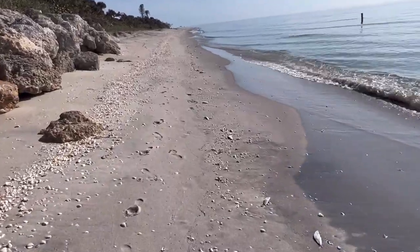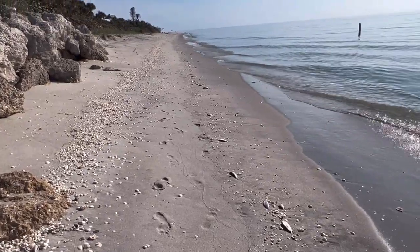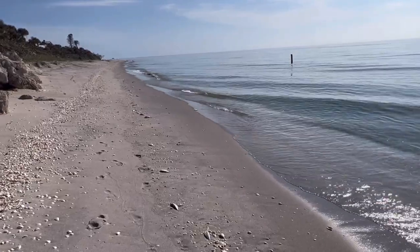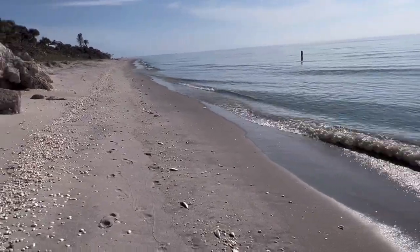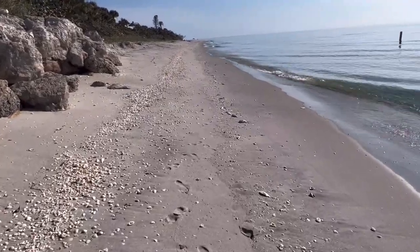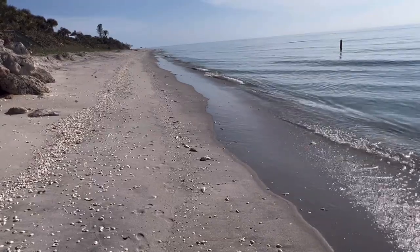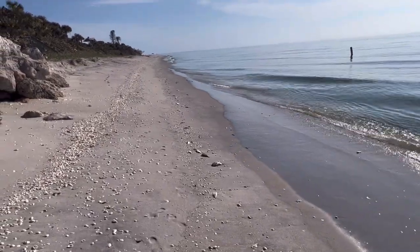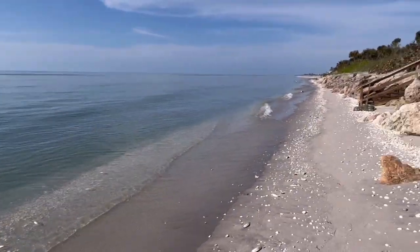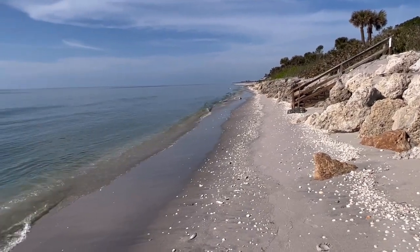But anyway, I've found quite a few shark teeth, and talked to some people from England, and they were fun to talk to, and they were here after a few years of not being able to come here, but they usually come here for a few weeks every year to get a little sun. And so they were looking for some shark teeth too. And yeah, so that was a nice interaction.